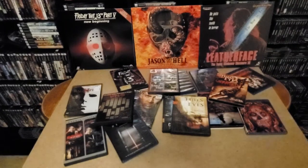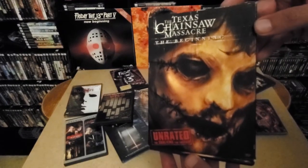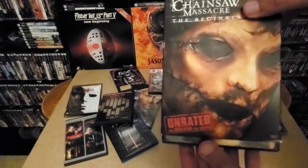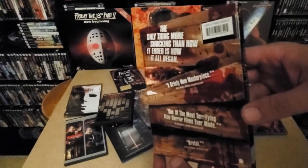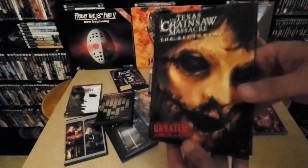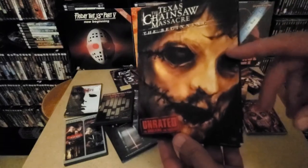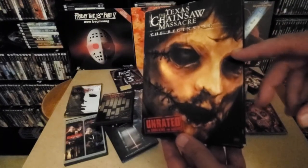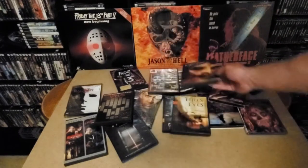And one of my favorite Texas Chainsaw Massacre movies ever. And I'll just go ahead and say it. This might be a little bit controversial. I don't think it's too controversial. This is my second favorite Texas Chainsaw Massacre movie of all time. The Texas Chainsaw Massacre, The Beginning, unrated, with the slipcover. Absolute masterpiece. I love this friggin' movie. A lot of people like the remake with Jessica Biel, but this one right here edges it out, definitely, in my opinion. And, of course, the first one, the OG one, is the best of all time. But this is my second on the list, guys. Really cool flick.